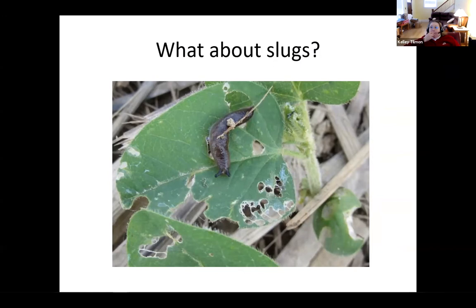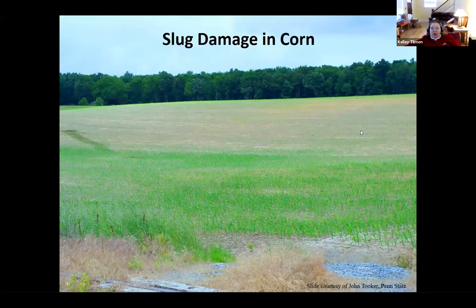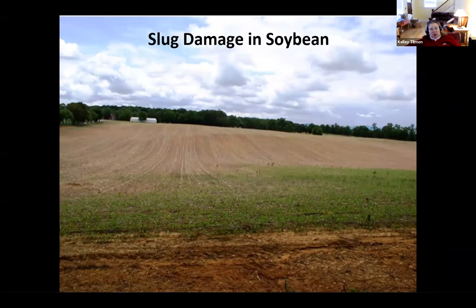Okay. So slugs are an early season pest of both soybean and corn, particularly for no-till growers, because the lack of tillage and the high residue provides a nice, comfortable, moist, temperature-controlled environment, which slugs like. And I have seen fields just devastated by slugs early in the season. This is a corn field, and this expanse of stand loss that you see is from slug damage early in the season. And this is a soybean field simply devastated by slug feeding.